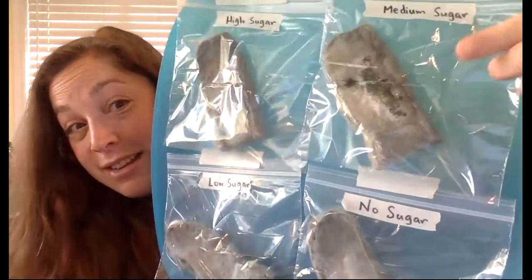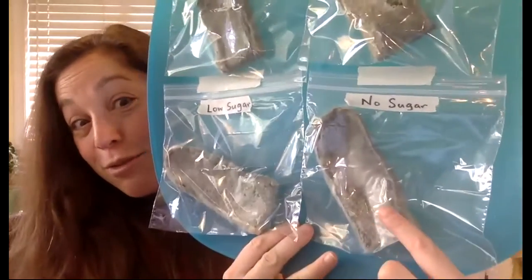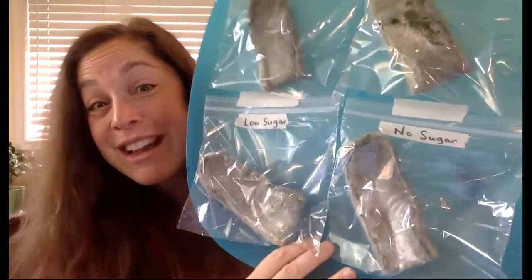This one's getting super sticky and like dark colored mold. This one's really fluffy white mold. It's kind of crazy. The mold is taking over. Good thing the bags are sealed. Otherwise, the mold might take over the whole house. No, just kidding. Kind of. The spores could spread.